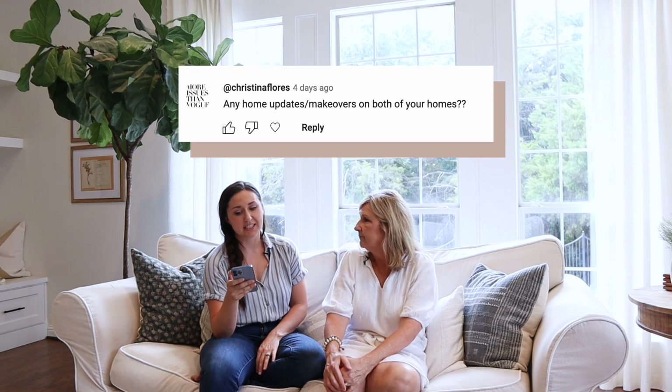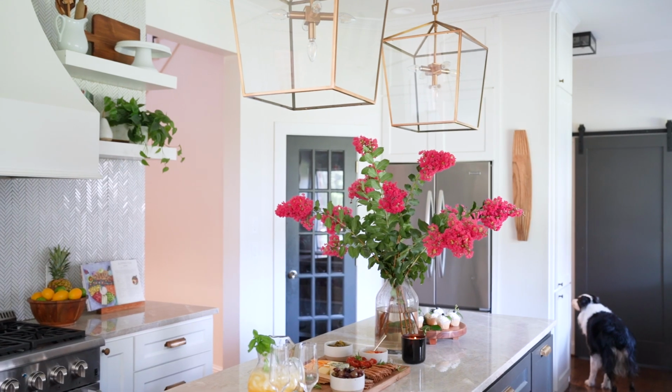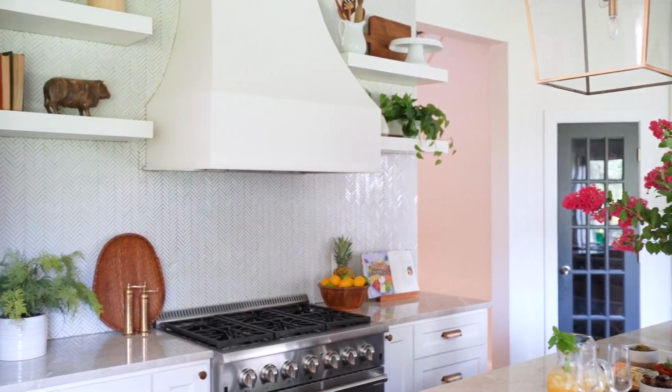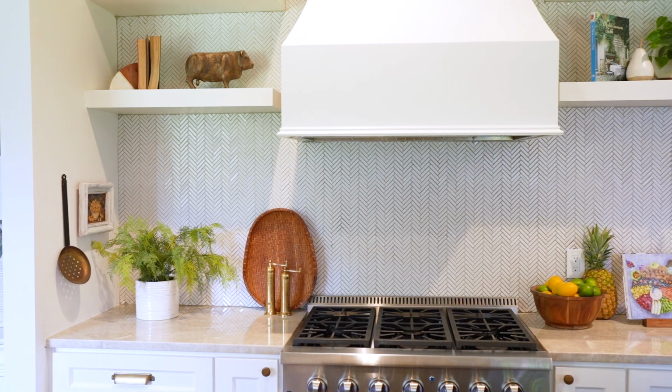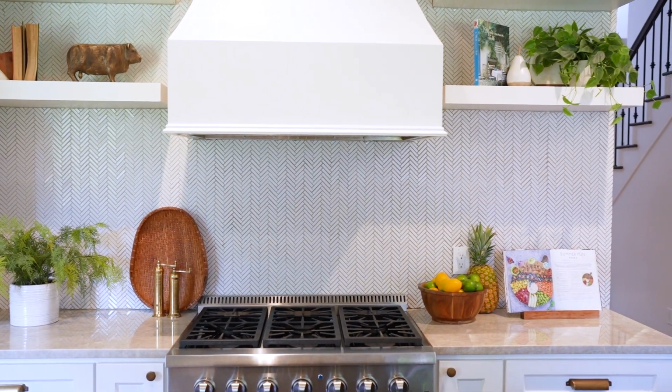What are the home updates and makeovers on both of our homes? We just shared yours, your ceiling. Mm-hmm. You're working on your powder bath, still in process. Yes, and I'm still going to replace the backsplash in my kitchen, but it's just kind of an undertaking, and construction stresses my husband out a little bit. Well, you're going to have to literally be out of your kitchen. Yeah, so that's really one of the reasons why we've postponed it.